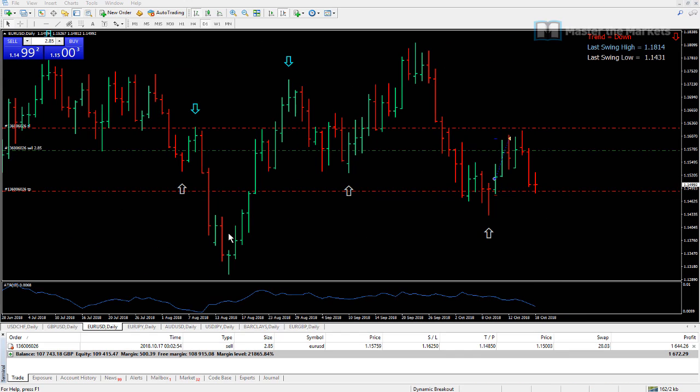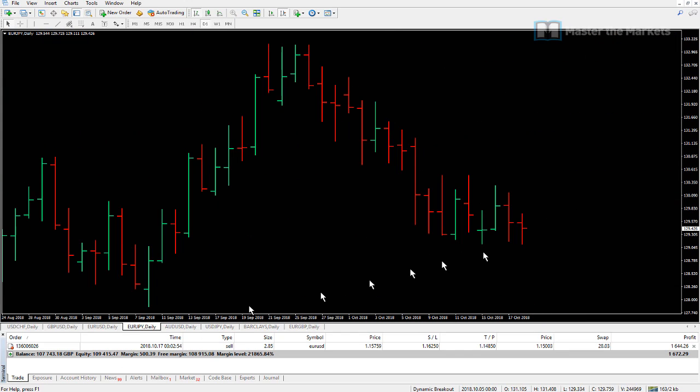Now, that's the Euro US dollar. There are a couple of other trades as well. This is the Euro Japanese yen. Yesterday we trailed this into the market onto the low of this reversal primary. That then clipped us out this morning, which was a little bit unlucky.